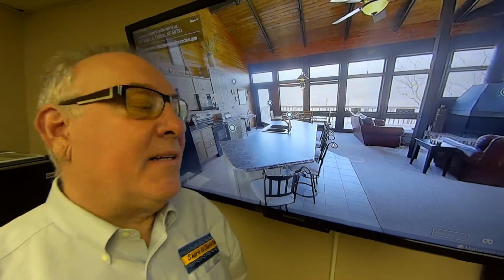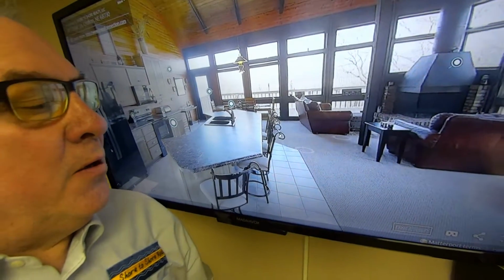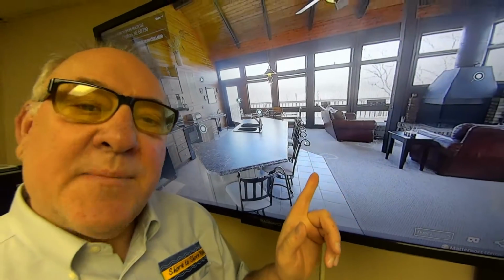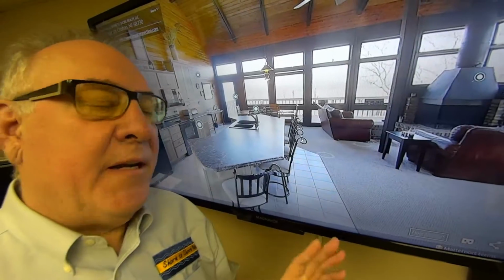The other thing I'd like to share is you see these little white circles that are on the ground. When you click on those, it will take you to that spot, and then you can turn around and look at everything in 3D from that spot.